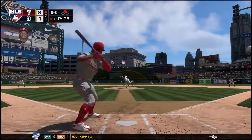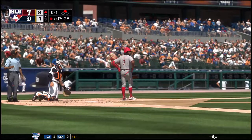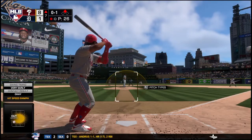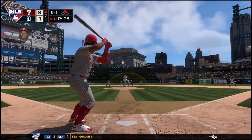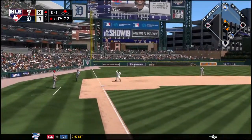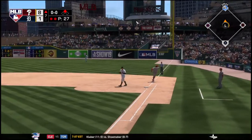First offering on its way. Swing and a ball chopped foul down the left side. So far this year against Southpaws, Franco is hitting over .350, up in the high .300s. His batting average right now certainly signifies that this guy is having a great year. I'm very interested to see how this guy finishes up. Throw in time at first for out number 2.